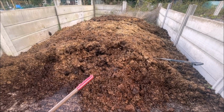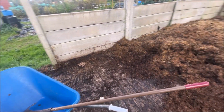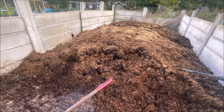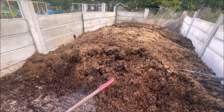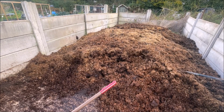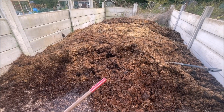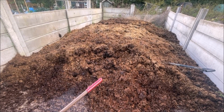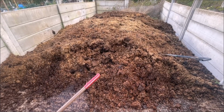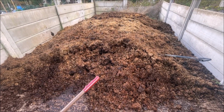Well, today we're going to be grabbing some of this stuff, piling it in there, and top dressing the rhubarb down the back of the plot where the fence is. And I'm going to put a real big thick layer on, and hopefully we'll get a decent crop of rhubarb come March, maybe a bit sooner. So this is what we're doing. So I'm grabbing some of that. I'll show you what we're doing down the bottom in a bit.